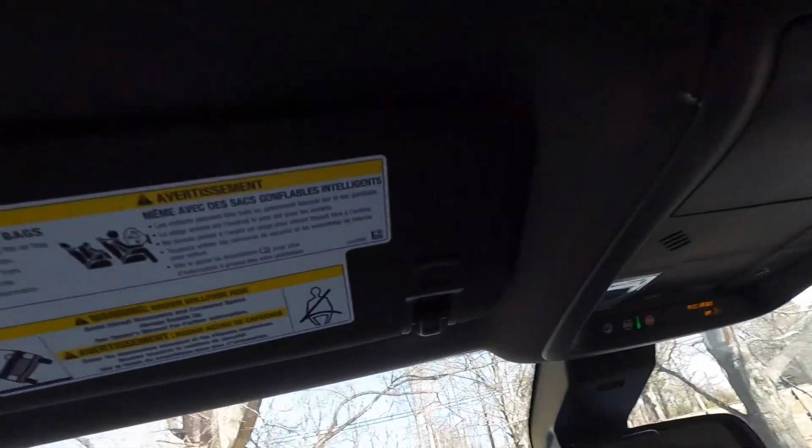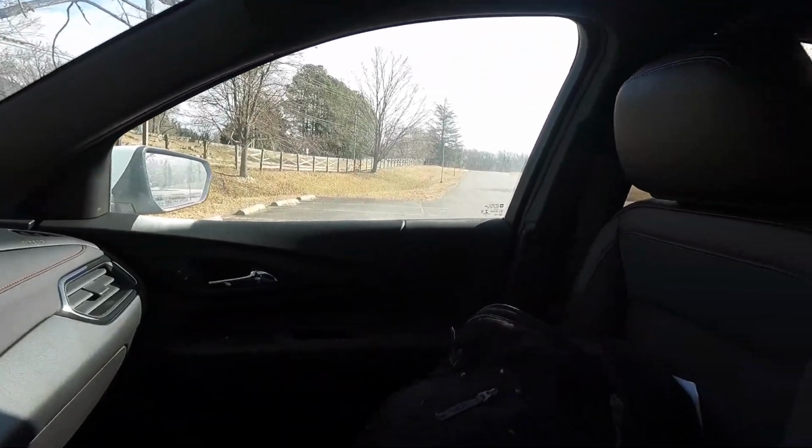Passenger gets an O-poop handle, the driver gets an O-poop handle, as well as a spot to pick up your voice for a Bluetooth phone call. Passenger gets the exact same thing on that side as well. That's really about it for these 2 front seats.